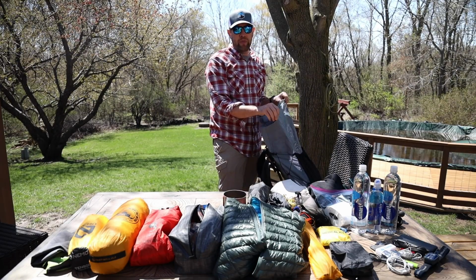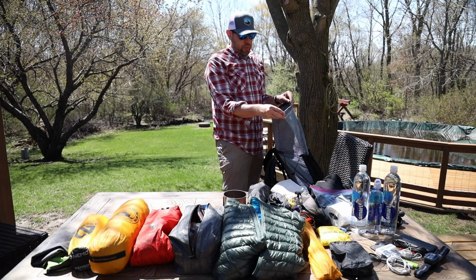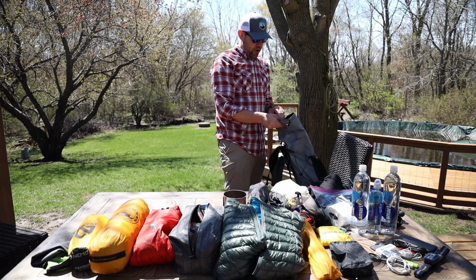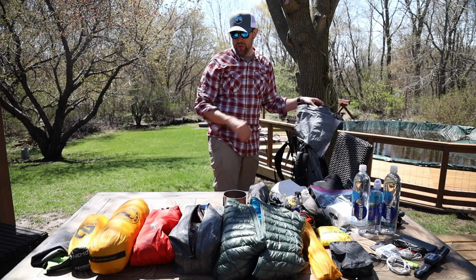This is a waterproof pack as well. Well, they don't call it waterproof, but it's essentially waterproof. You can't submerge it, but there's no water going to get in it at all. It's made out of a Dyneema material, which is waterproof.